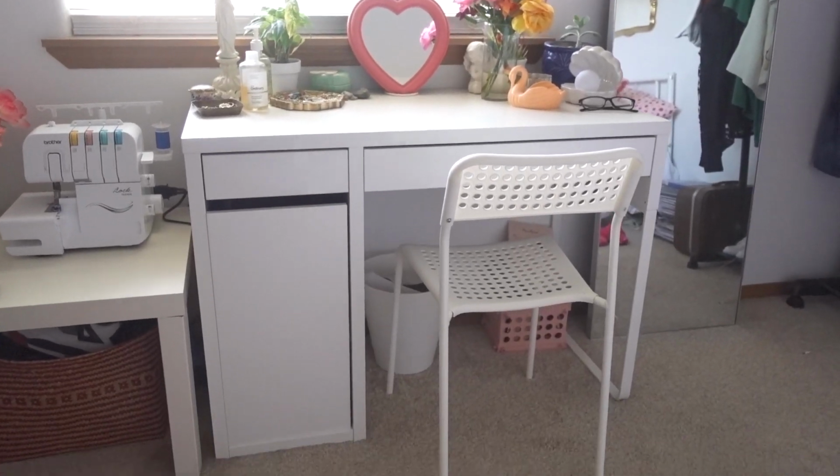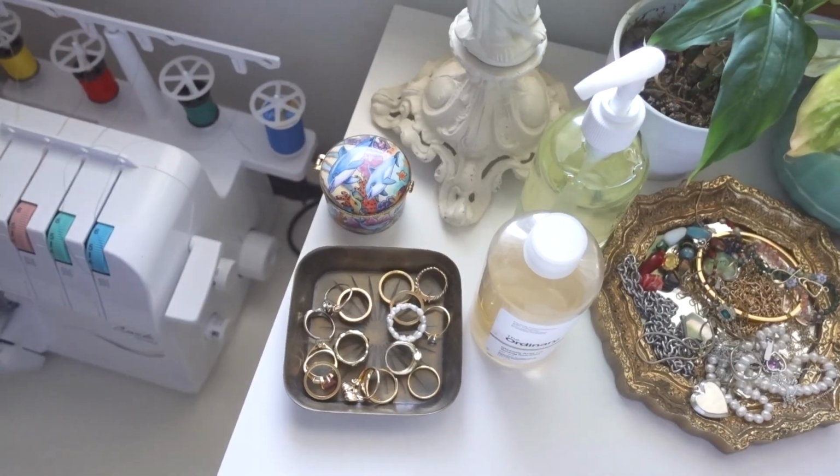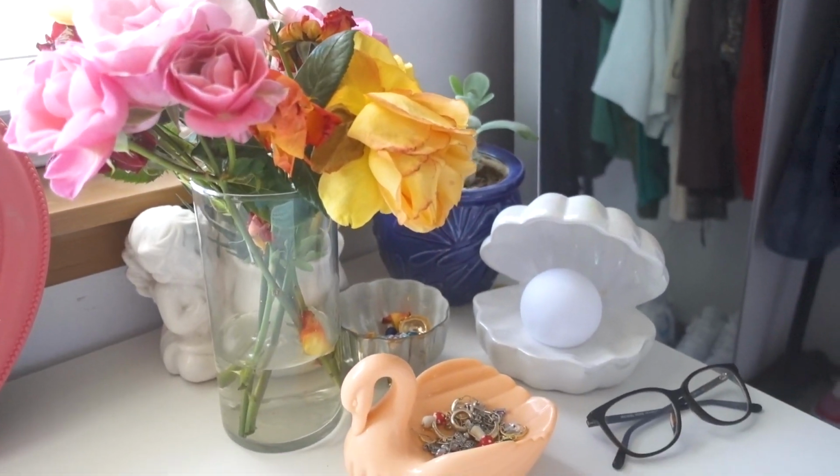Next we have this desk. This is probably another one of my favorite spots in my room because it has the best natural lighting. This is where I do most of my makeup or homework or whatever. Then I just have a lot of my jewelry on here, my most used skincare products.